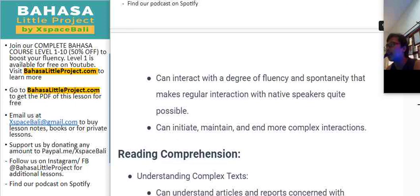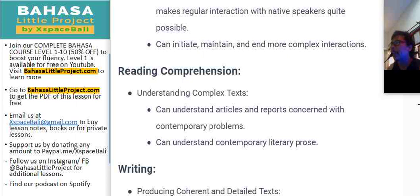You should also have interactive communication: can interact with a degree of fluency and spontaneity that makes regular interaction with native speakers quite possible. Can initiate, maintain, and end more complex interactions. In terms of reading comprehension, you should be able to understand complex texts.